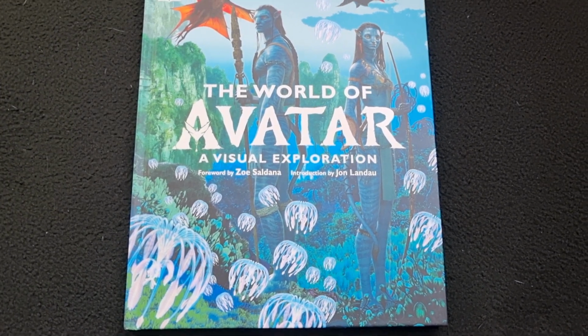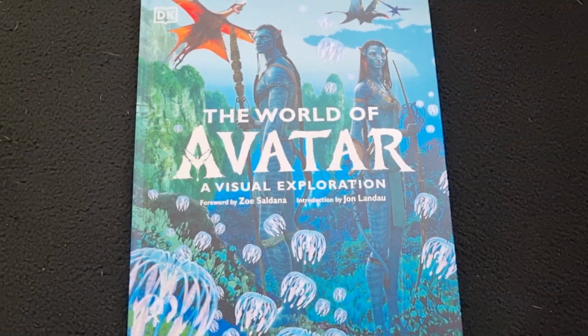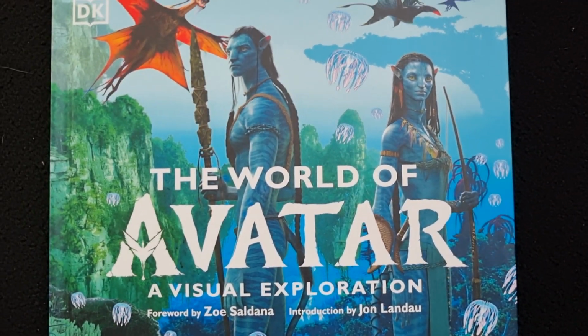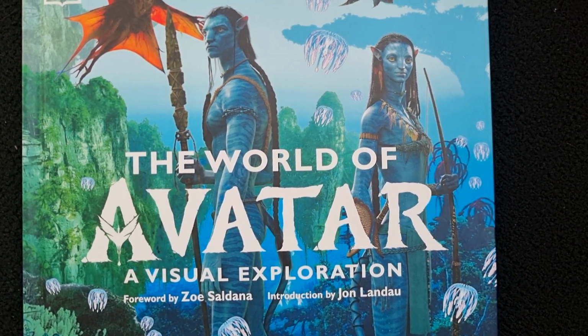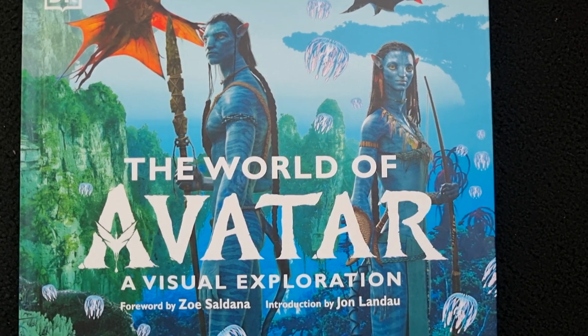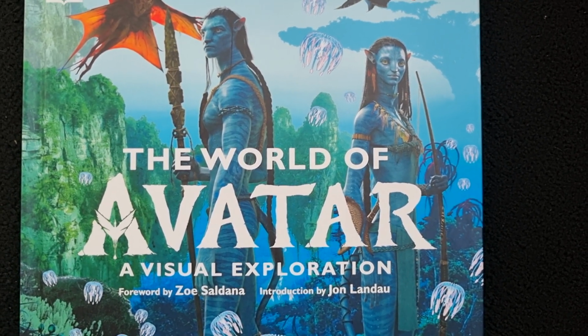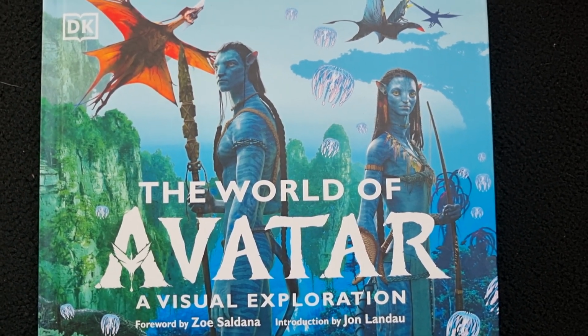So yeah, overall, I really enjoyed it. I really liked it. I thought there was some really cool information in there. It made me really excited to go back to the world of Avatar with the sequels. Not that I wasn't already, but my only sad part was that it wasn't longer. But I guess they're going to be saving that for the big book that probably comes out when the sequels are released, and there's probably going to be lots more information.